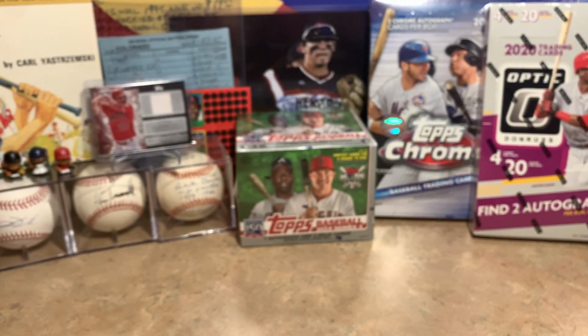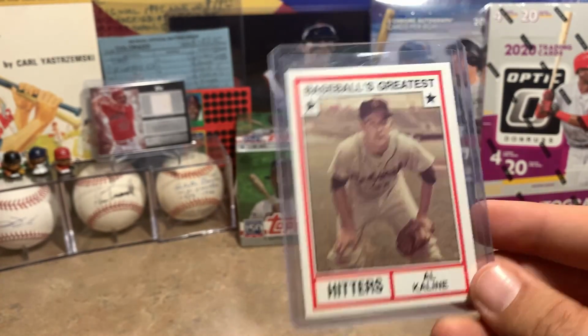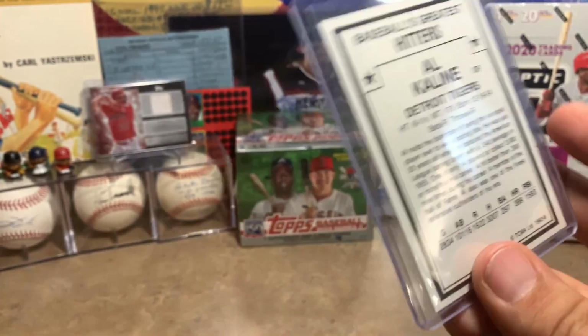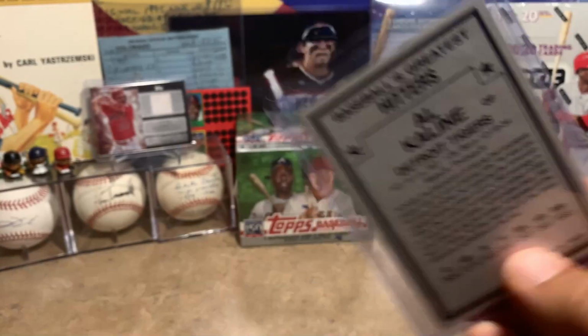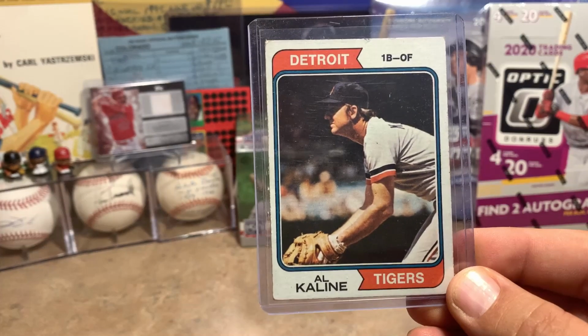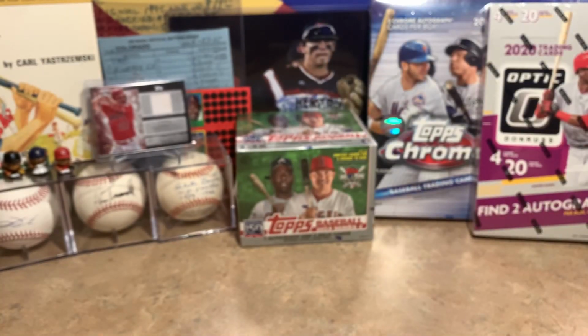I also received these next two cards from viewers. First up is a Baseball's Greatest Hitters Al Kaline. It looks like it's from 1982, but there's not a whole lot of other information on the back as far as who made it. Then a 1974 Topps Al Kaline. Love that card. And then the final card in the honorable mentions actually came from my cousin, Steven.